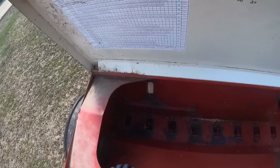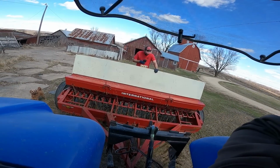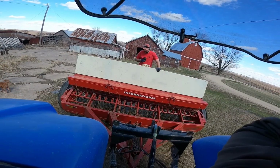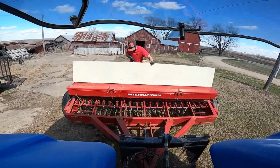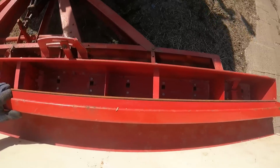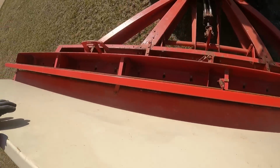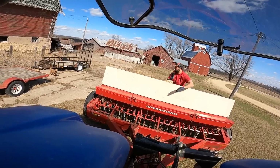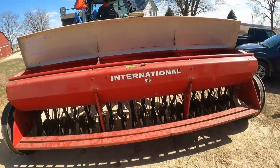Hide on back here and just make sure everything spins. Hopefully all these drive chains are moving. Here we go. And the grass box is moving too. I don't know what these chains are for. I want to get these off real quick. That's good.